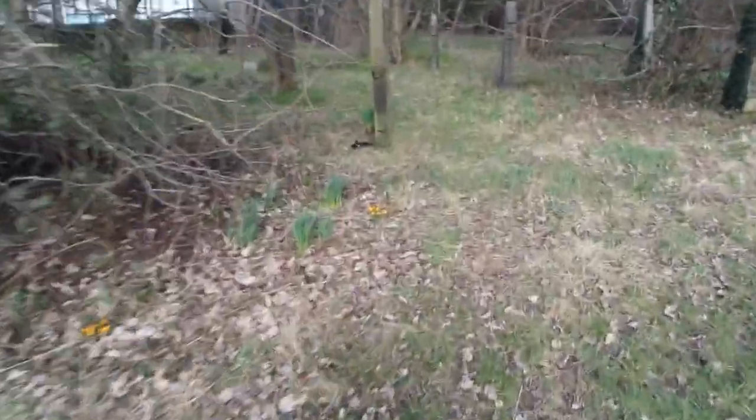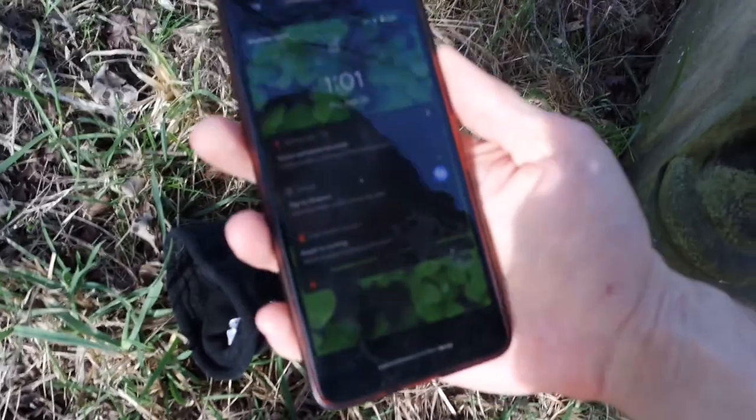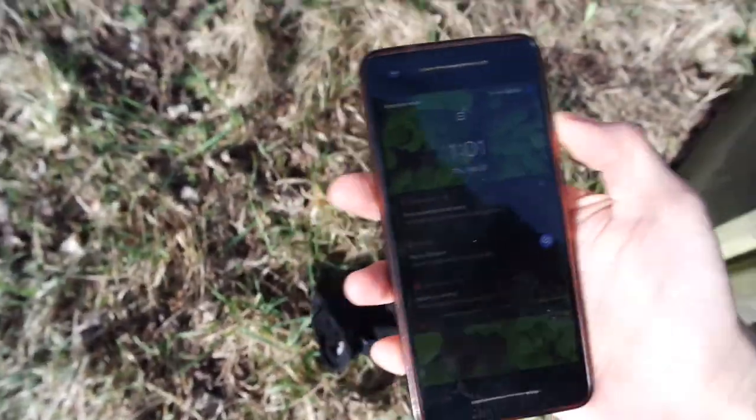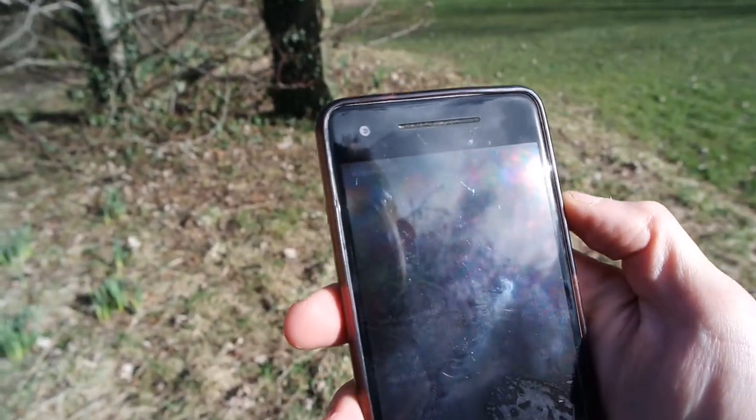Well, the glove's there. I don't know if the phone's there. Please be there. Please be there. Please be there. Yes! Oh, has it got battery on? Has it got battery? Has it survived the night? Oh my God, 66%! Oh my God, it's been recording all night and it's 66%.